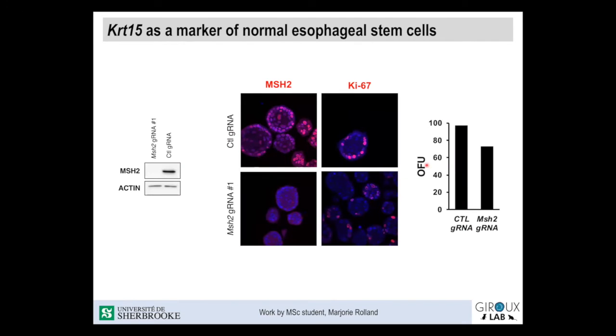So using that technique, we were able to use CRISPR-Cas9 to deplete MSH2 from these organoids. And we've done that really recently, but I thought for this specific audience, there might be interest for that. So I'm just going to show you the little data that we have so far. We were able to confirm that there was depletion of MSH2. And when we look at Ki67 staining in these organoids, we could see already a diminution of the proliferative cells in the organoids depleted for MSH2. So supporting our hypothesis that this gene would be important for self-renewal and maintenance of the function of the organoid.